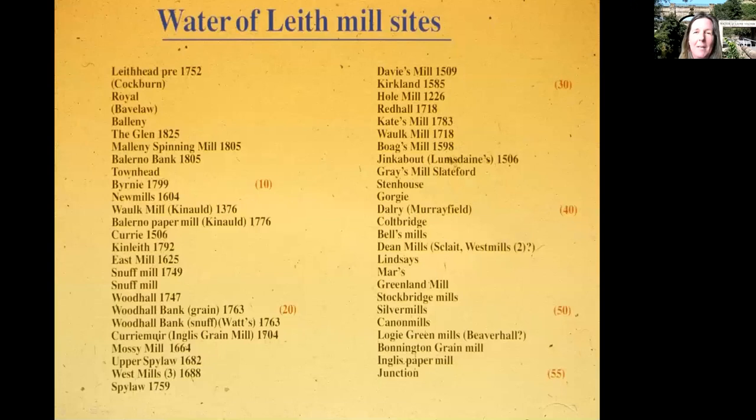The things that make the Water of Leith a special place, well, it was absolutely key to the development of Edinburgh as a city. They often say that Edinburgh was built on the three B's: books, banking, and you can either say beer or biscuits for the other B.